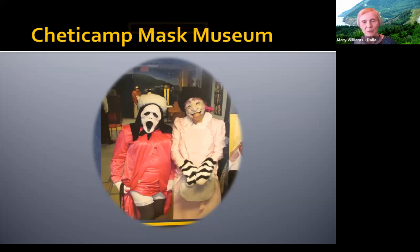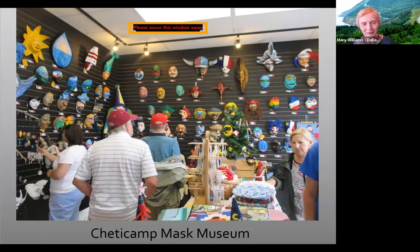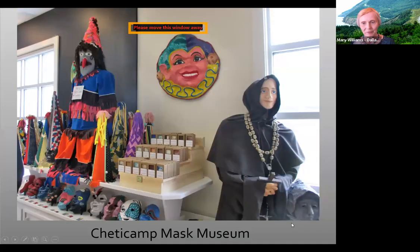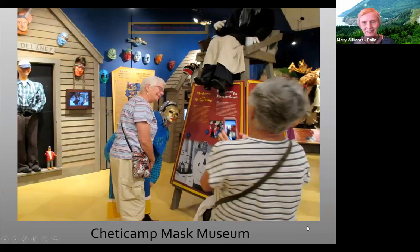The other interesting museum we went to was the Mask Museum. Some of these were real people with masks wandering around and entertaining the visitors, but a lot of them, of course, were on the walls. And it's amazing how many different kinds of masks there are. They were kind of fun to see, and these were some people dressed up. I think this was, I want this one for Mardi Gras myself. Here's a lady in one of the masks.